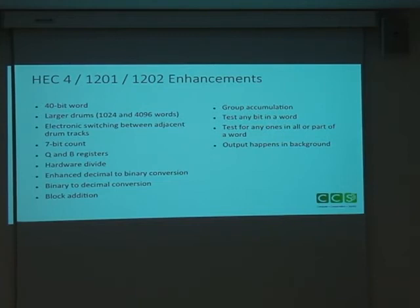And finally, printing and punching instructions happening in the background, and that involved the use of this dedicated drum track to store what you were about to output, and that could be accessed independently of the rest of the computer operating on the rest of the drum. And obviously, that was an amplifier chain and so on. And of course, that's a kind of early example of DMA, if you like, or autonomous IO.